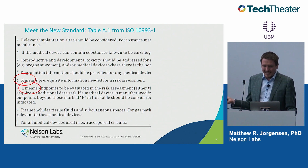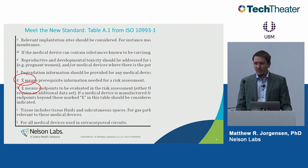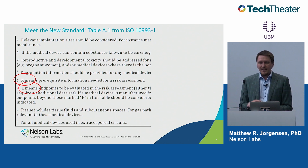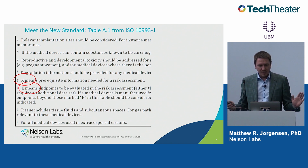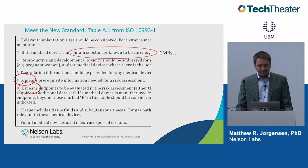All right. The E's mean endpoints to be evaluated, as I was mentioning before. So I just really want to emphasize this. Having an E in that chart doesn't mean that you need to test something. It means that you need to have some written documentation that risk is evaluated. So this is a really important point.